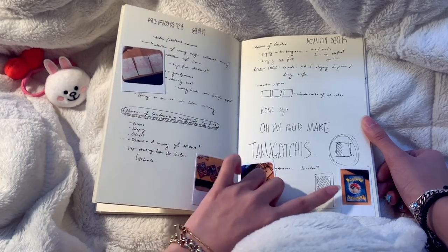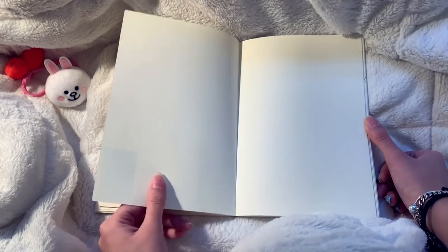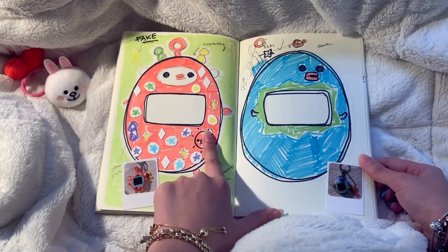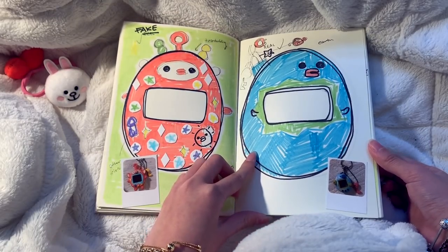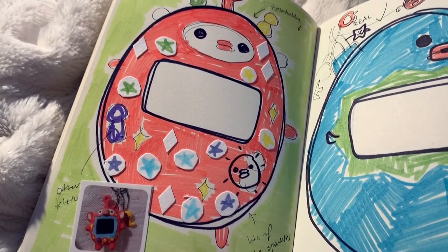Pokemon binder? I wasn't initially gonna make a binder for all these Pokemon cards, but I didn't get to it. I think it's really funny that I was like, oh my god, Tamagotchis. And then I decided that's what I'm gonna do. And so these were my plans. The ones with the green background are the fake Tamagotchis I was sculpting. As you can see, I inserted pictures of what they actually ended up looking like at the bottom. And so here's the Teletubby one, the Earth one.